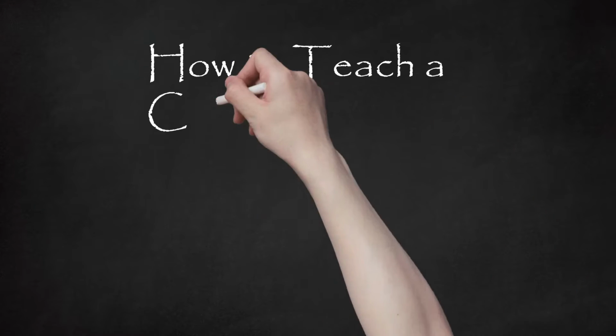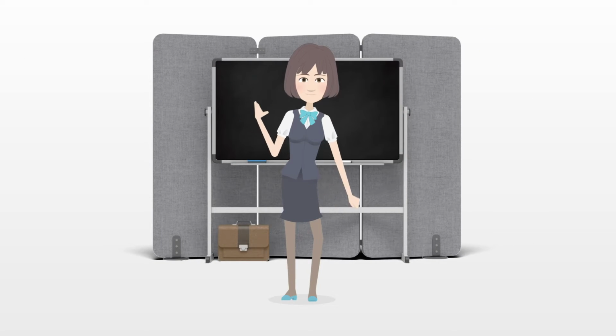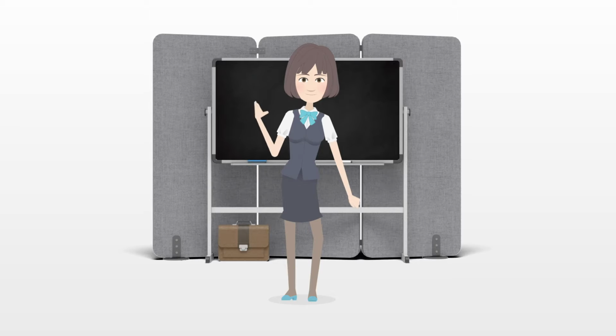How to teach a child bilingual reading. Bilingualism comes with many benefits for children, including a better ability to deal with distractions and faster mental processing.